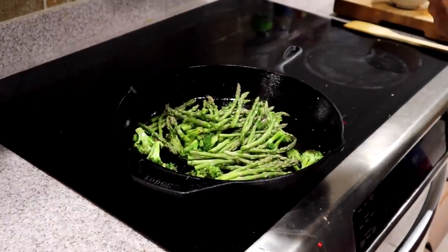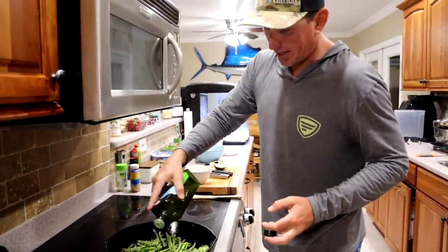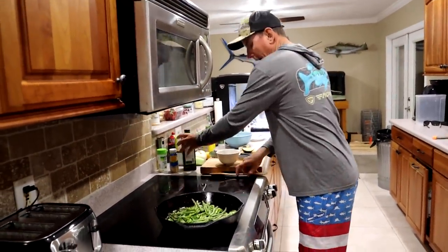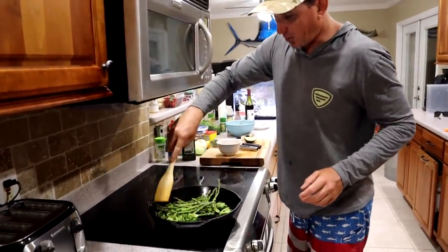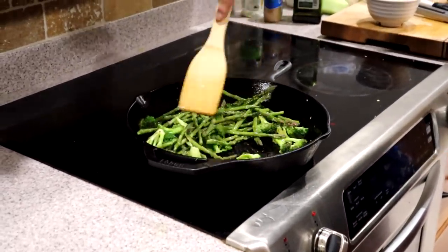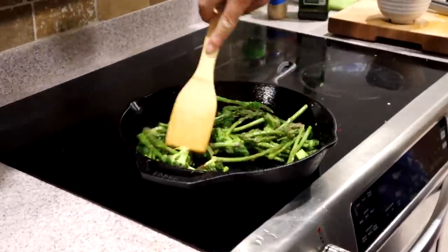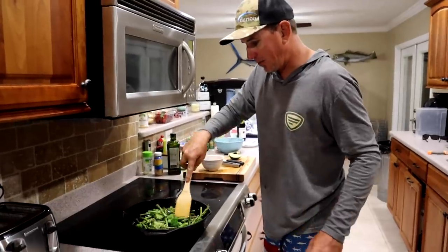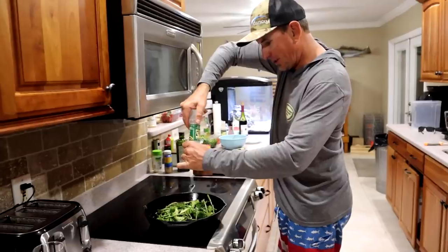I just used that last little bit of butter. People overcook asparagus like crazy. Add just a little bit more olive oil. Bring it back up to high heat. All you're wanting to do with this asparagus is just get it hot, really. Put a crunch on it. It's gonna give it away if I keep talking like that. A little bit of sea salt.